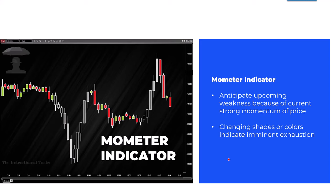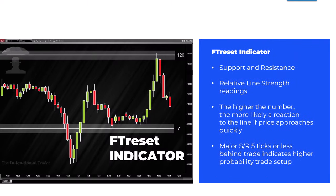And we know this is going to happen when we have a big move. So we want to anticipate exhaustion. So we have our Mo-meter indicator, and that's these black bars turning a lighter color. The lighter the color, the more imminent the change.